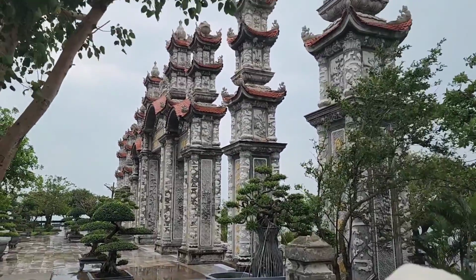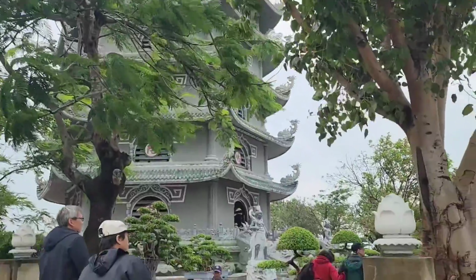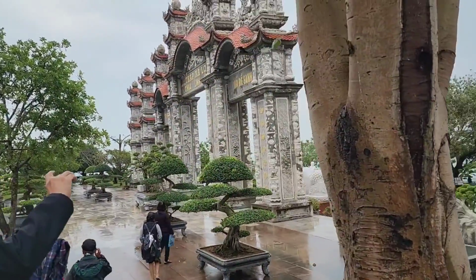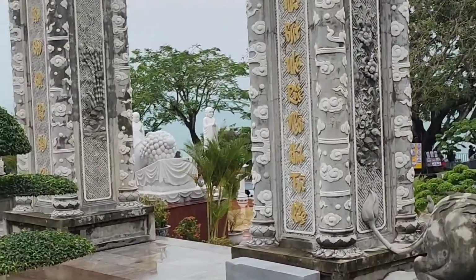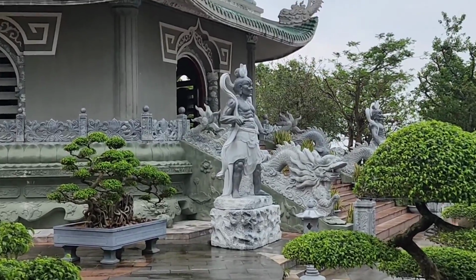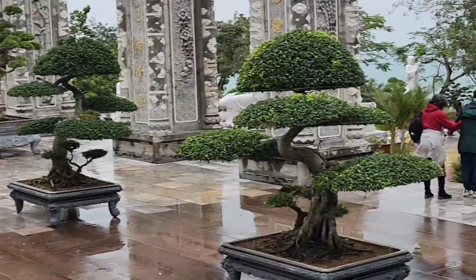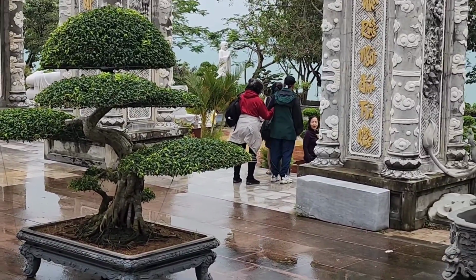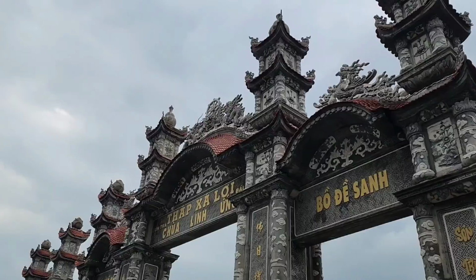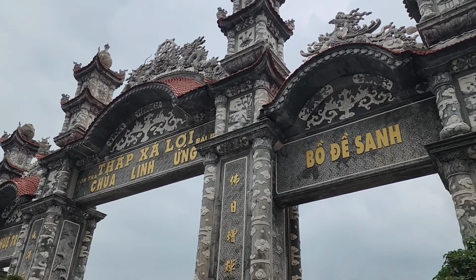Okay. I don't know what this place is called, but we're at this place with these sculptures. Pretty close to where we were staying. What's this place? Oh, just a temple? Yeah, this is a temple. Oh, okay. Here you go. This is the name of the temple.